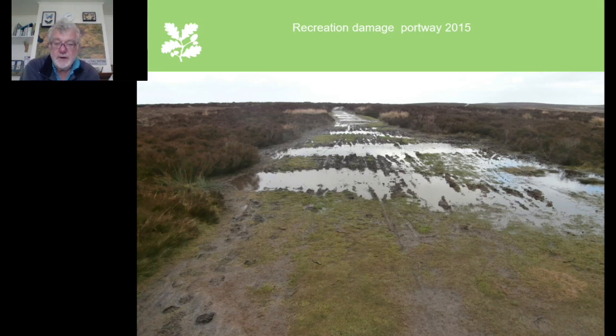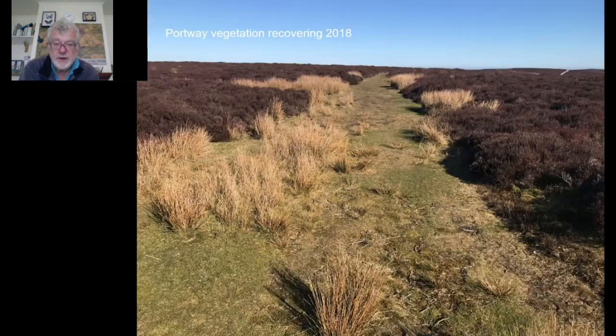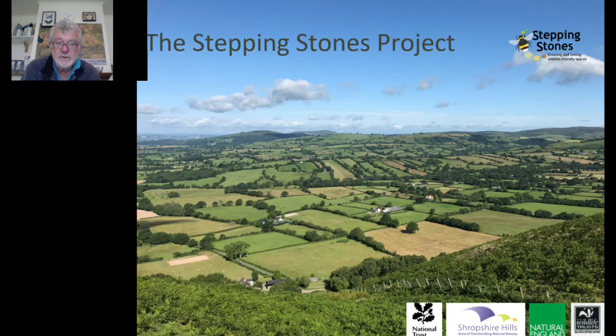And this is the kind of damage that can happen in very busy areas where conditions are wet in the winter. So by rerouting this track, it's recovering well, drying out, and will disappear in time. So that's a little bit of a summary and a catch-up of work on the Long Mynd.